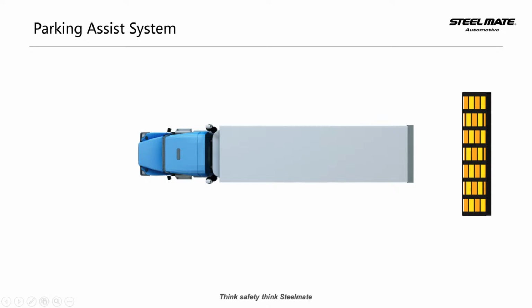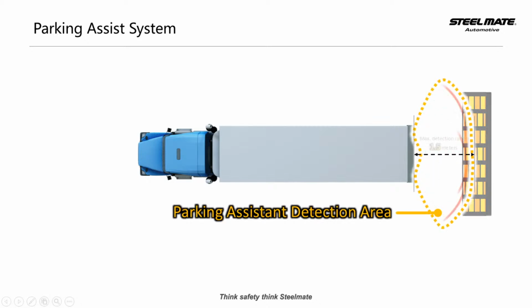And as you can see on this screen, here is a long commercial vehicle, and it shows how our parking sensors work. When we park our long vehicle, our rear parking sensors will work, transmit the signal and detect the object behind our vehicle. And when the vehicle is within 1.5 meters of the object, it will detect the object and remind the driver from the display.